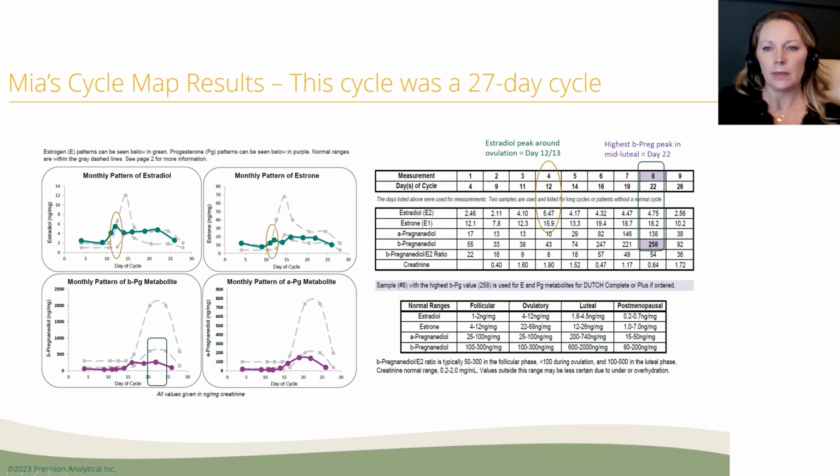So that's where you can see, did they fall within those ranges at the different times of the cycles? At the top of the graphs, we follow both the primary estrogens. So we're following the estrone and the estradiol.